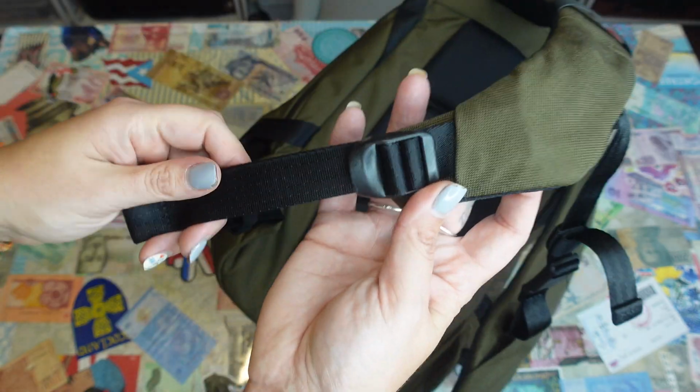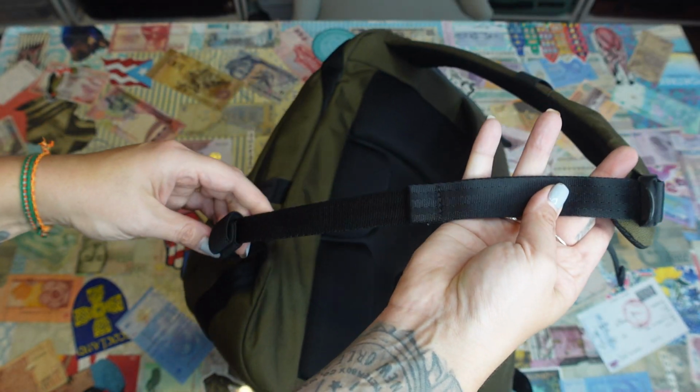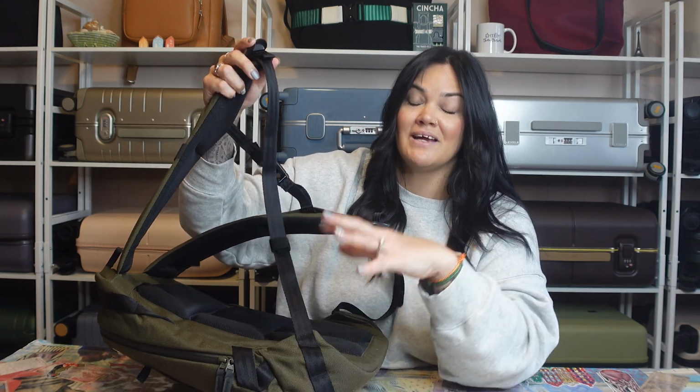I do like those a lot better than the ones that you have to pinch in. And then of course you do have your adjustable strap so that depending on your height or weight, you can adjust these to fit your body best. This backpack was great to fit both Brian and I. Brian's about 6'1", I'm about 5'10", so I'm impressed with that for sure.